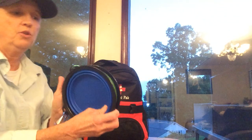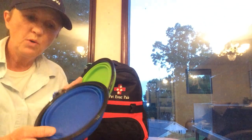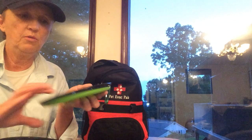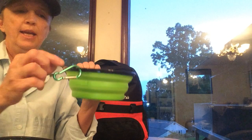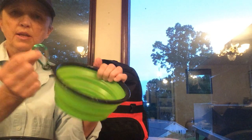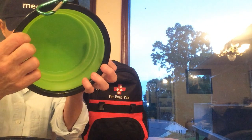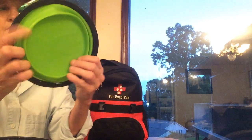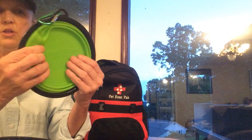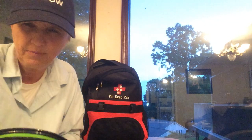Wow, 2 water bowls. I don't know if they come with 1 or 2, but I know I have 2 dogs, so like I said, you can add stuff to your pack. And I love this again. It clips, and you see a lot of these bowls, but they're small. And this one's a pretty good size. So whether it's food or water for a small dog or big dog, you've got plenty of room to put whatever you're wanting to put in it.